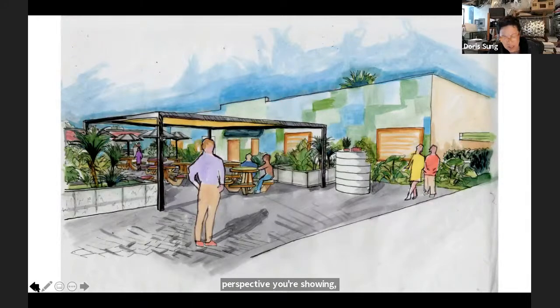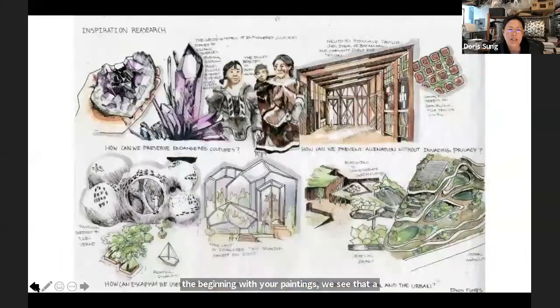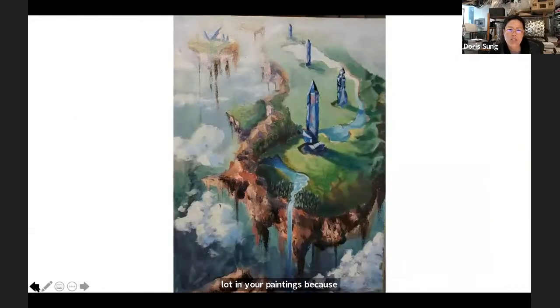We also look in the drawings for, and I know this is kind of odd, a capability for grit and hard work, which is part of being detail oriented, which I think you show a lot. If you go to the beginning with your paintings, we see that a lot, because there's an amount of detail and you can see how painstaking it is to finish these drawings. And that hard work that it takes to get there is different from a sketch, which in some people's cases could be turned out very quickly, is a little haphazard, is more conceptual versus something that's a very complete type of work.